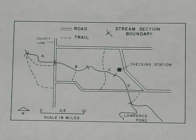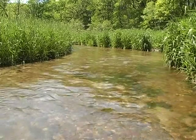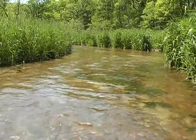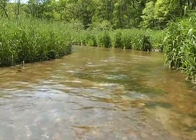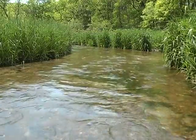4 study sections were established, designated A, B, C, and D, proceeding downstream. Natural reproduction of brook trout was concentrated in the upper 2 study sections where gravel substrate suitable for spawning was most abundant, and groundwater input was also greatest. Some spawning was also successful in the other 2 study sections.